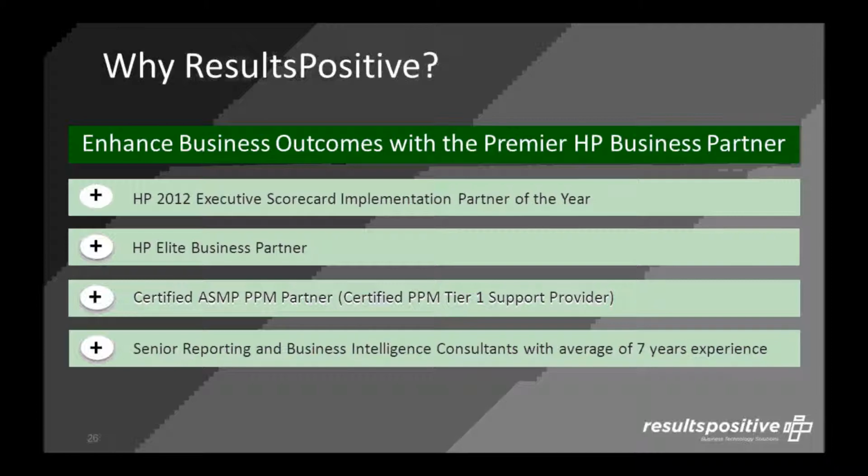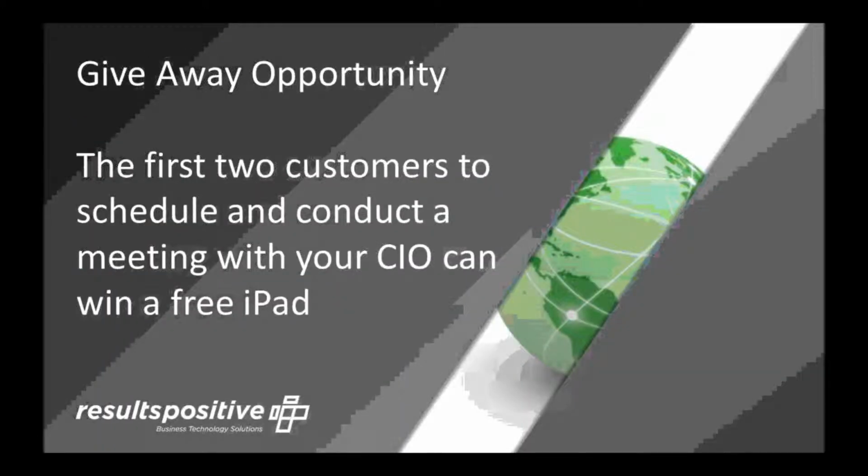Why Results Positive? Just for those of you that might not know Results Positive, we've been a business partner with HP over the last 8 years, and we were recently recognized as the Executive Scorecard Partner of the Year in 2012. We're also Partner of the Year in 2010 and 2011. We're an elite business partner, so we can resell HP software as well as support the implementation. We're one of the few partners that are certified to provide Tier 1 support. So if that's something that you're looking at, we can provide that service for you.